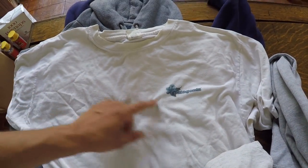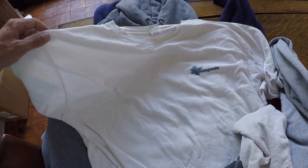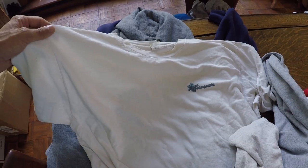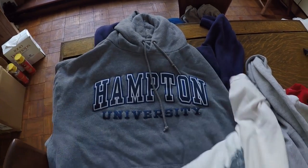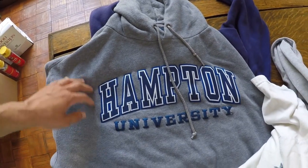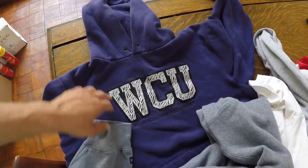Here's a Patagonia T-shirt. I love my Patagonia. As you see, Patagonia hat. But these sell extremely well. Patagonia is probably my best-selling brand out there. It is incredibly hard to find for me, but when I do, I always pick it up, and they sell quick. Hampton University. This is actually my first thing from Hampton University. I never had any apparel from them, so we'll see how well this goes. And a Westchester University filler sweatshirt.